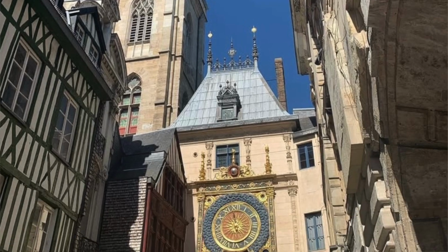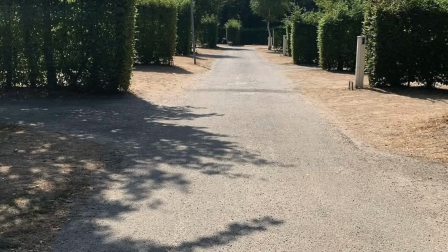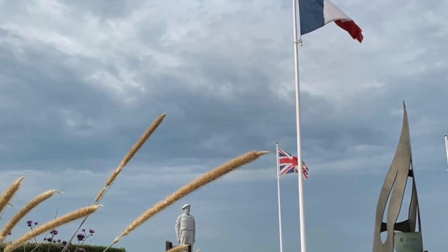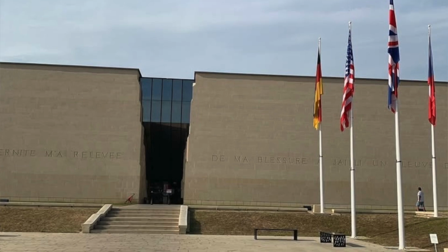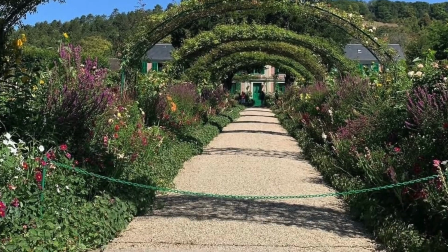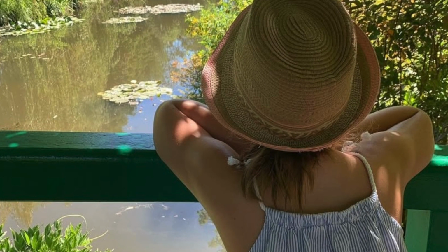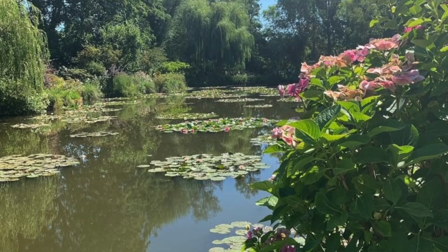It was a lot quieter than usual because it was in the thick of COVID times, and we did have to quarantine when we returned to the UK, but we did have a lovely stay. There's lots of things to visit in the area. We visited many of the beaches from the war, and we did the museum in Caen, and we also visited the Claude Monet gardens, which were absolutely wonderful to wander around, and I definitely recommend it. It was like stepping into an oil painting.